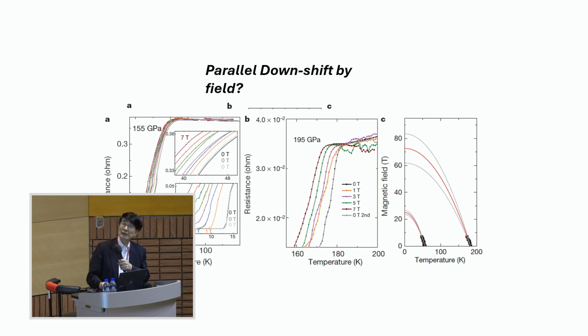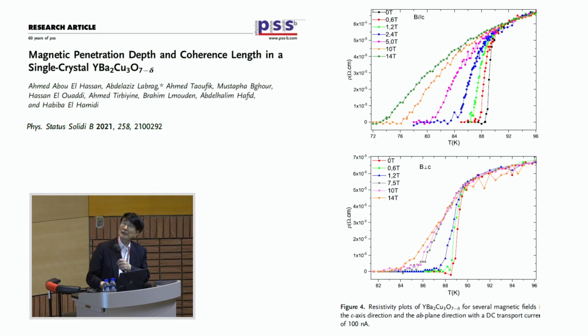Then he also applied a magnetic field, and you can see the superconducting transition is shifted downward. But the interesting thing is that it's almost a parallel downward shift. For high TC, usually that should not be the case, because at this high temperature there is flux flow. It should be broadened, instead of just going down in parallel. In the high TC material, as you can see, the transition is broadened when you apply a magnetic field going down. It's not a parallel shift downward.